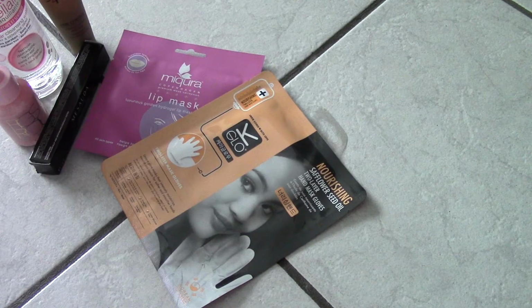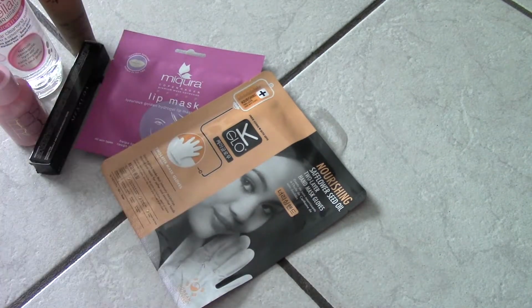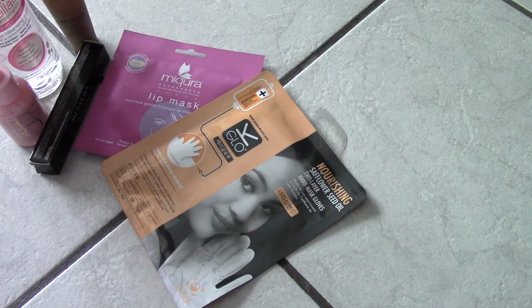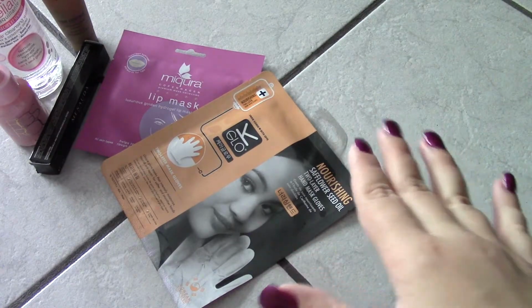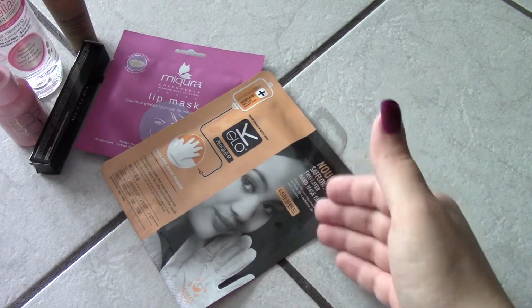Okay, guys, and those were all of the items. We received 1, 2, 3, 4, 5, 6 items. And let's just check in the booklet. 1, 2, 3, 4, 5 items were full size. The only one that wasn't was this expensive mask. But it's fine. I really enjoy this box. Every single item I'm going to use. Well, this one I'm going to give to my mom, like I explained. But if I didn't, I would use it.